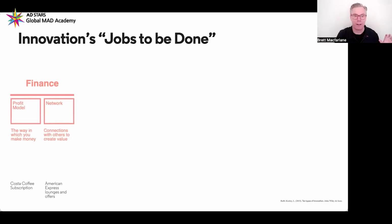The first one, maybe not one that we typically will work with, but is finance. So it could be the profit model, the way in which you make money. There's a coffee chain here called Costa that launched subscription coffee. So you don't buy coffees individually, you just pay a monthly rate and you get an unlimited amount of coffees. A neat innovation to the coffee buying experience.